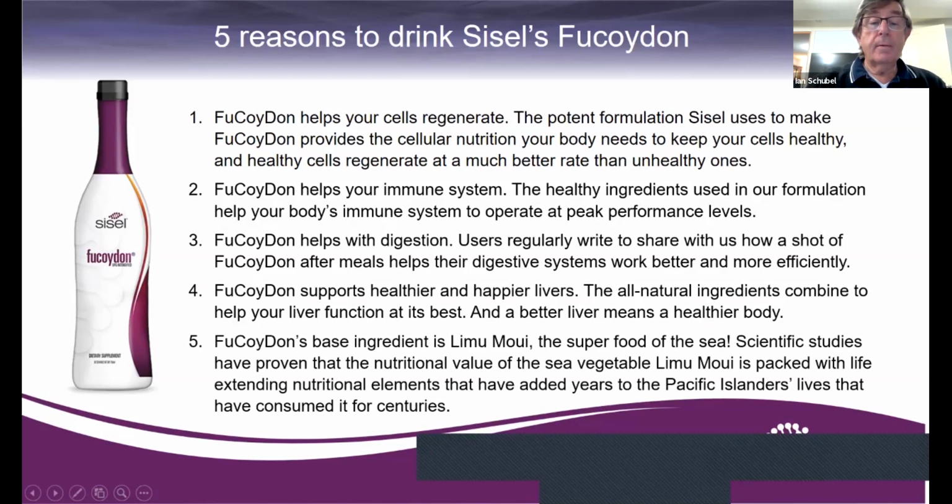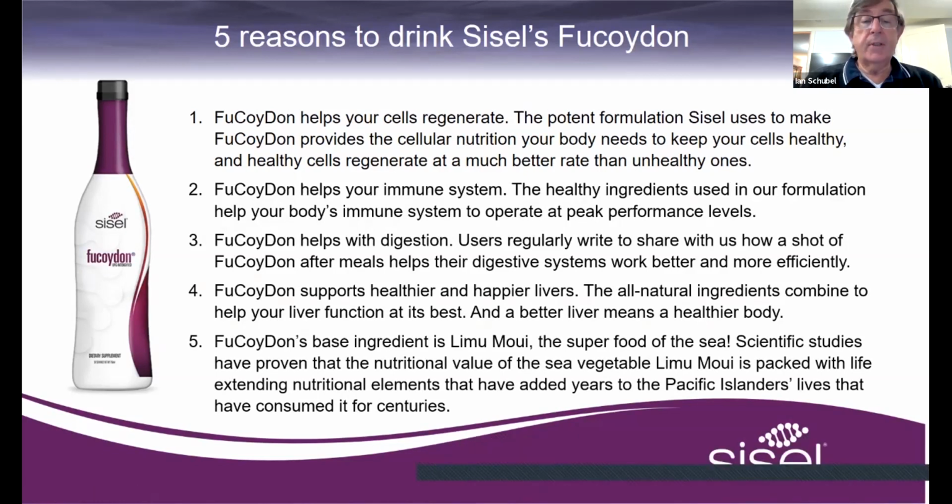Fucoidan's base ingredient is Limu Moui, the superfood of the sea. Scientific studies have proven that the nutritional value of the sea vegetable, Limu Moui, is packed with life-extending nutritional elements. They've added years to the lives of the Pacific Islanders who have consumed it for centuries. An interesting point is, in Japan, there's a region where they have the longest or best longevity, because they actually consume this fucoidan. They live in excess of 100 years.